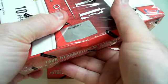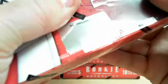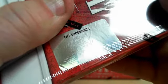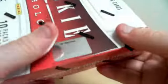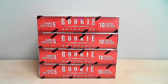Our first box number is, sorry about that, 190 607 619. Second box, 190 596 821. Third box is 190 605 906. And fourth is 190 607 002. We've got 5 cards per pack, 10 packs per box, total of 40 packs out of 4 boxes to open. Best of luck to all.